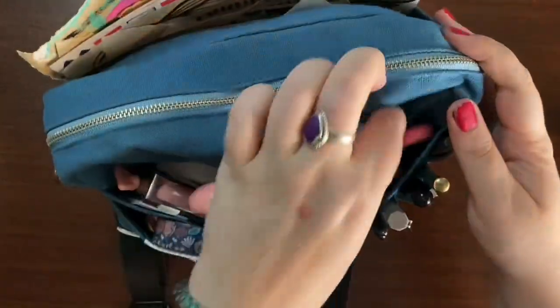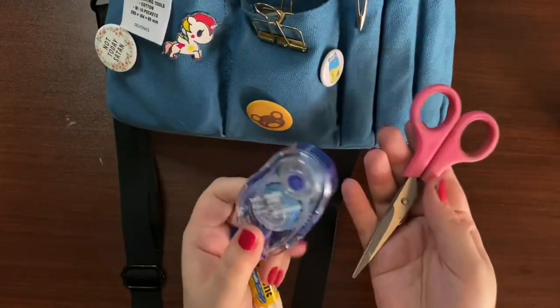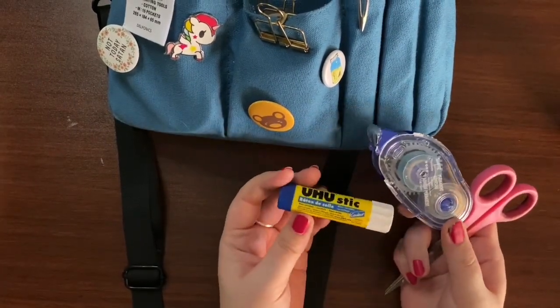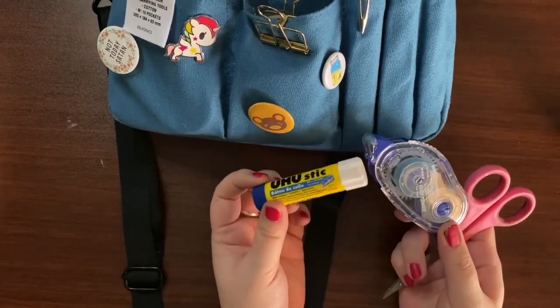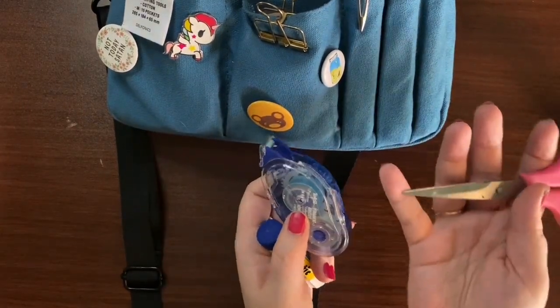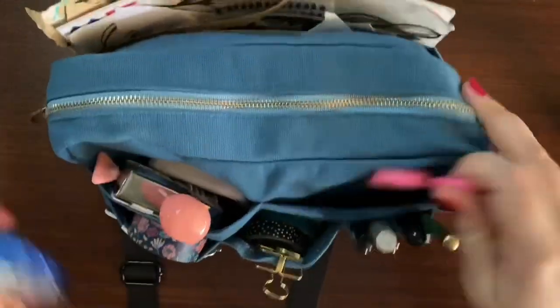Okay, then this pocket is the collage pocket. So it has a pair of small scissors, a tape runner, and a small Yoohoo stick. This is the best glue stick I've ever used, best tape I've ever used, and I love these scissors because they're pointed so you can get in there for really fine details.